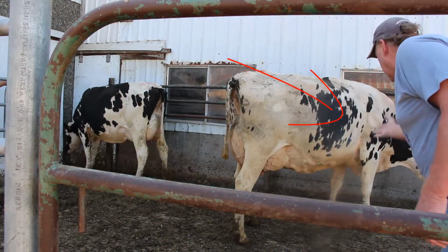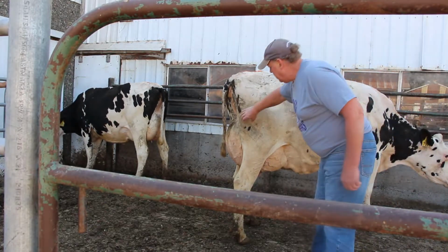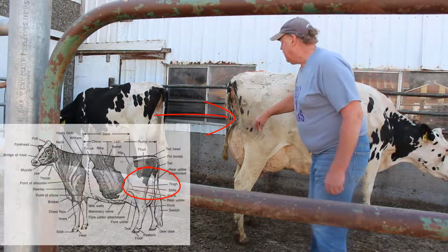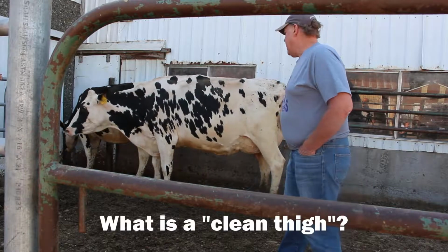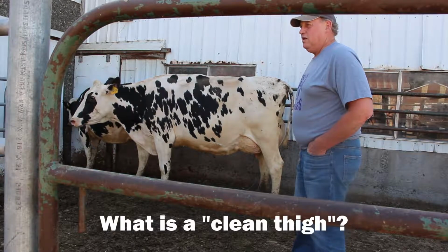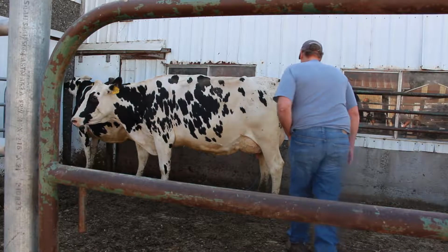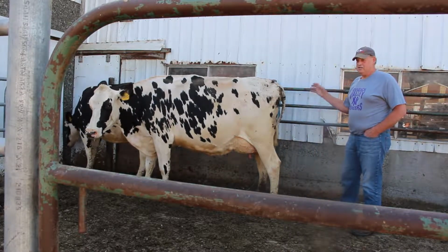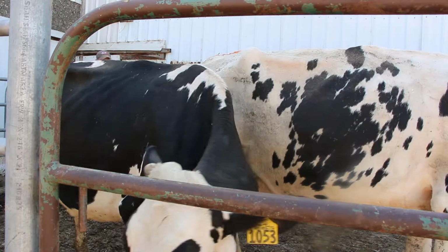Clean thigh. How long they come down there, and then you come across here, and this right here is the thigh, and you want that to be a nice clean thigh. Well, she's not bad. You know what beef cows are. You're trying to make a thick thigh. Right. You go as far away from the beef as you want. That thigh where you get the big round on a beef, that's what you don't want. We might have a cow in the barn that has a cleaner thigh than this one. This isn't quite as clean as the 2-year-old.